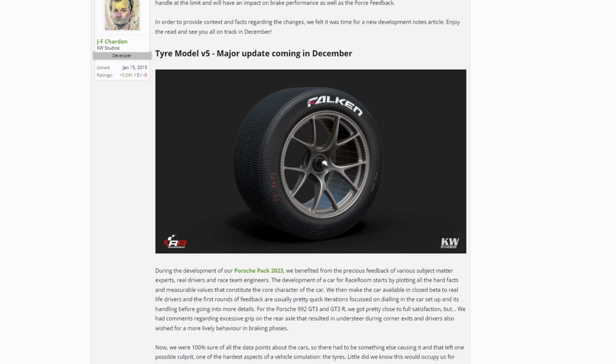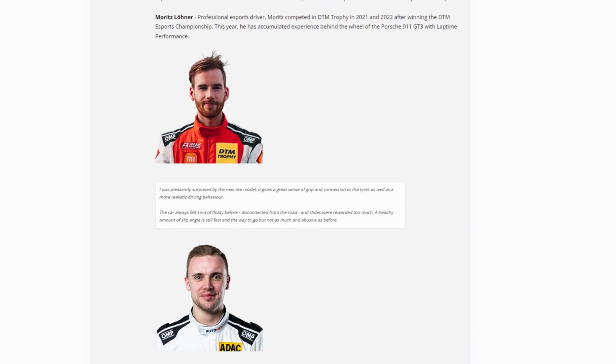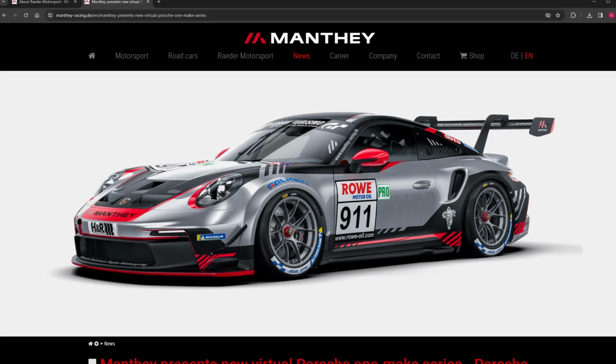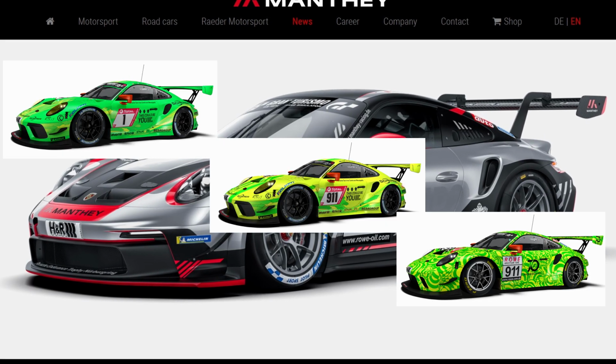And last but definitely not least is the continued development of the title. So Raceroom last had an update as recently as December 2023 where they updated the tyre models. And according to Raceroom, Mantai Racing uses a beta version of Raceroom in their simulator room for their real-life drivers.